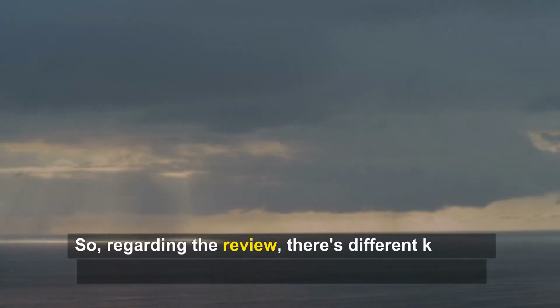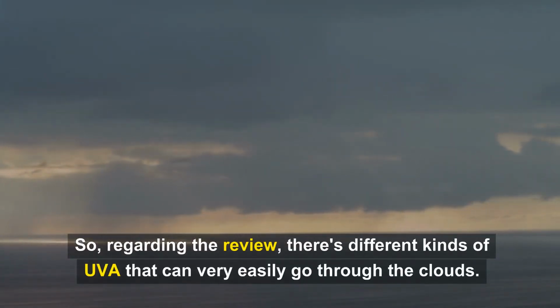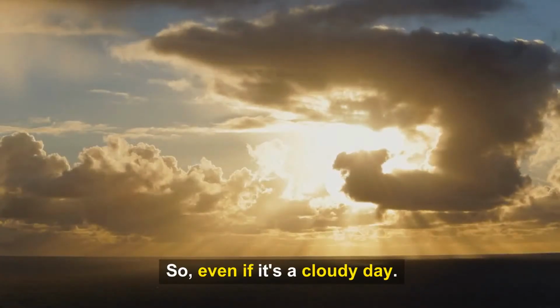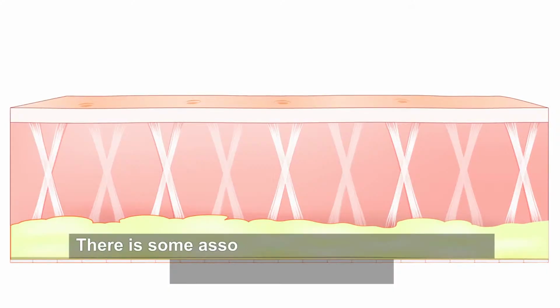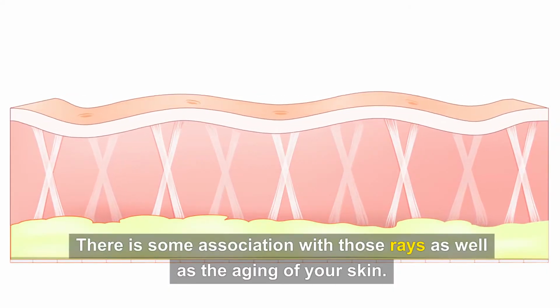Regarding the review, there are different kinds of UVA that can very easily go through the clouds. So even if it's a cloudy day, it's going through. There is some association with those rays as well as the aging of your skin.